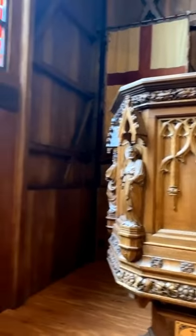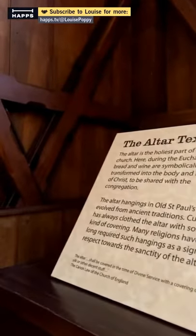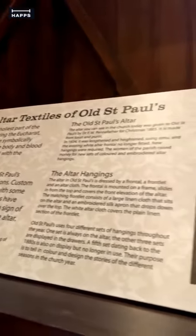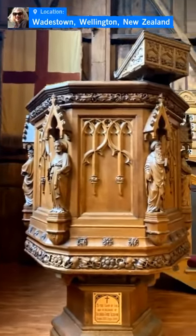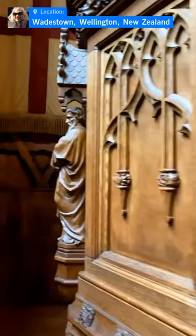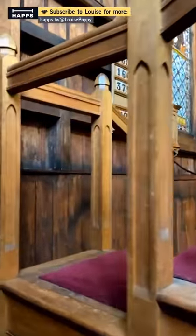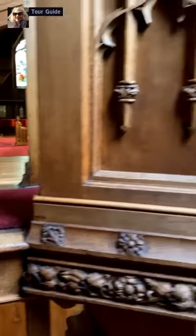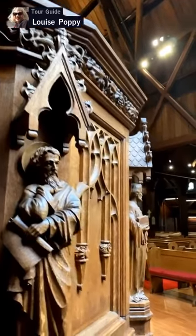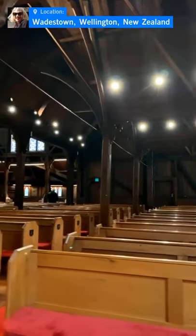Amazing. So they've done a lot of conservation work here. The altar textiles of old St. Paul's. It's not often you have the opportunity to enter somewhere as special and sacred as this area. So respect. This is New Zealand, 1866, all made from, as I was saying, native timbers, all hand-carved. It's gorgeous, isn't it? Look at the thick red carpet. I'm so lucky that we have permission to do this, and we're allowed to walk around everywhere, show the church as much as possible.